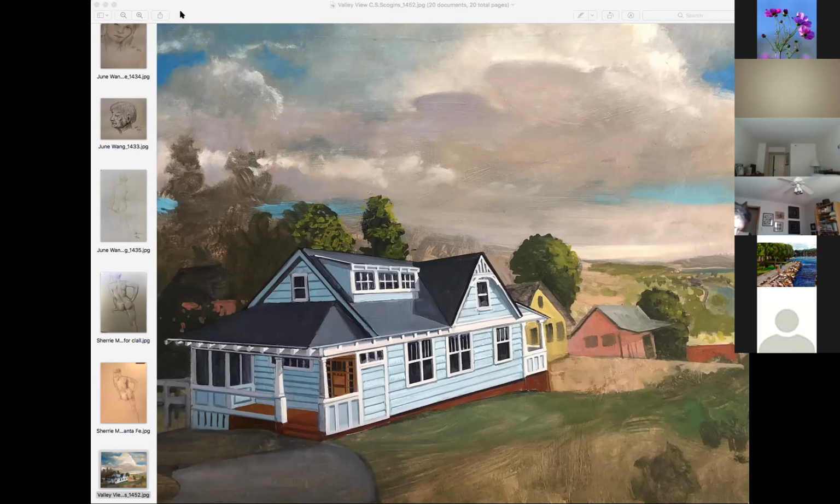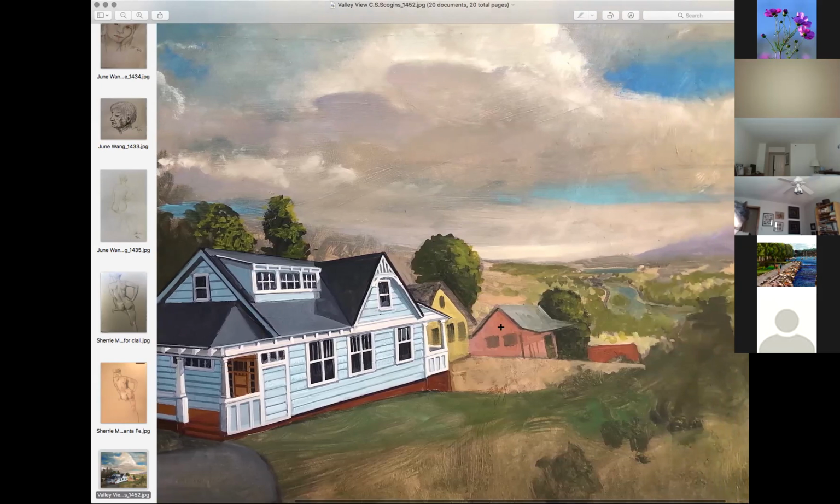Charles, is there a lake or a river in the back of the house down the hill? Yeah, actually, the house looks out over the Chattahoochee River. And this is West Point Lake way up here.